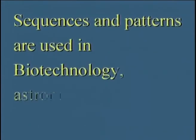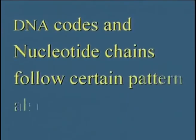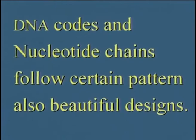You must be wondering, why am I talking about patterns and sequences? Sequences and patterns have an important role in our lives. These are used in biotechnology, astronomy and textile designing. DNA and nucleotide chains form beautiful patterns. The clothes you are wearing, the design on them also is following a beautiful pattern. So, that is why sequences are important to know.